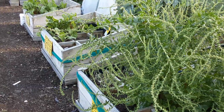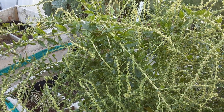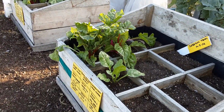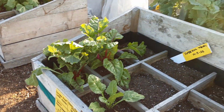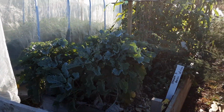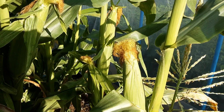We still have a lot of green stuff about. Not productive because, well, it is productive because it's going to give me some seeds eventually. But the second sowing of chard, and taking a few pickings of those. Whiteflies completely destroyed the perennial kale. And let's have a little look at the sweet corn.